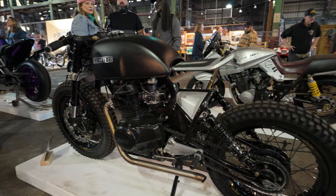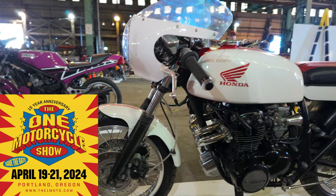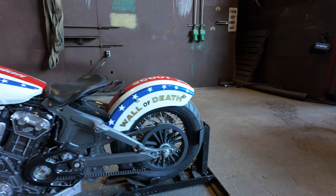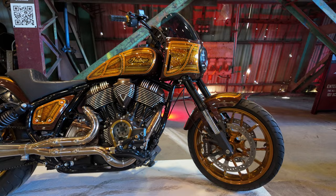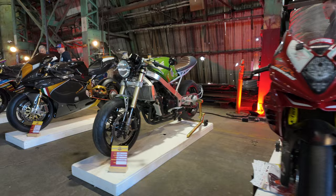I'm at the One Moto Show here in Portland, Oregon, and aside from seeing all of these beautiful machines, I had the opportunity to ride a bunch of Triumph motorcycles this weekend. If you've watched my previous videos, hopefully you've come to know me as a fairly honest and sincere type of guy, so I want you to know that I'm not trying to sell you anything here. I'm in no way affiliated with Triumph, except that I really dig their stuff, and I just love motorcycles in general.